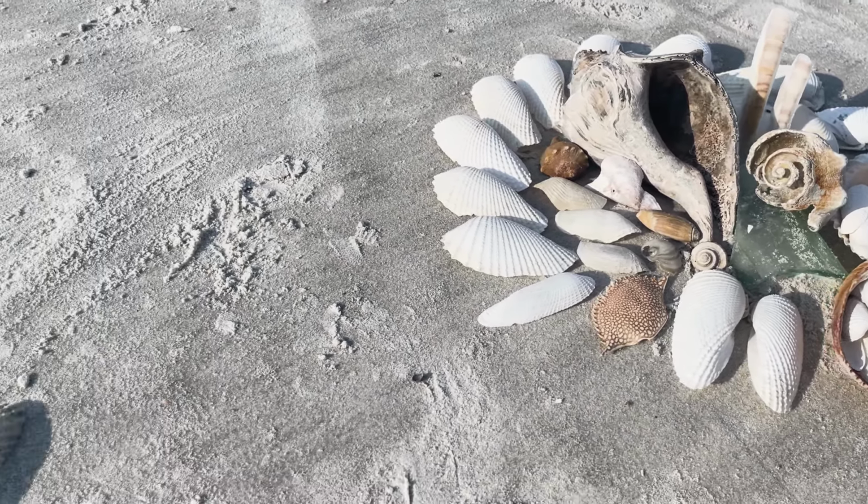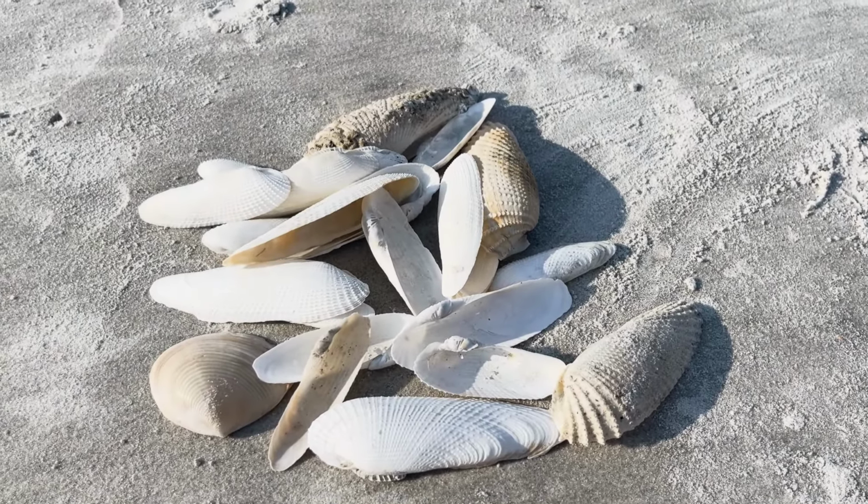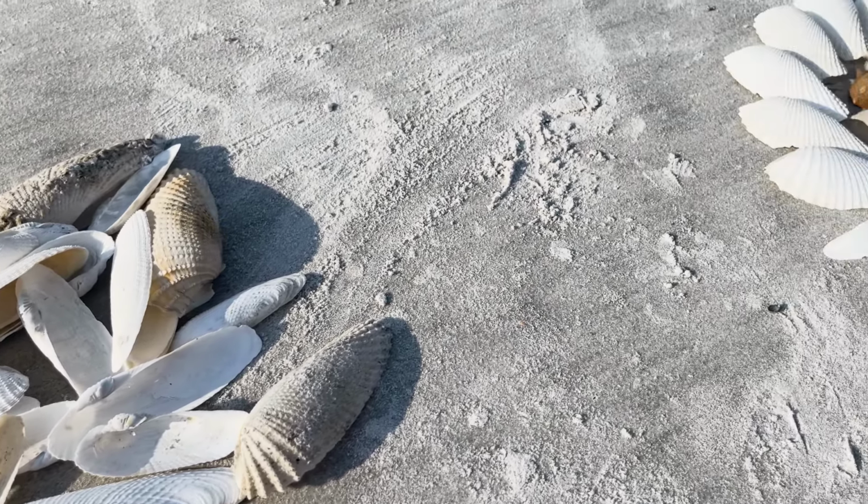And here are all the angel wings that did not even make it into my display. There were just so many. You can't have too many shells, right?